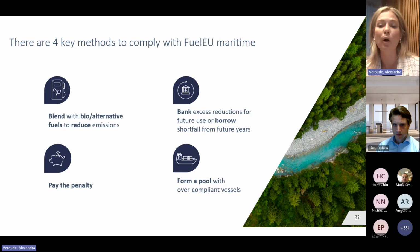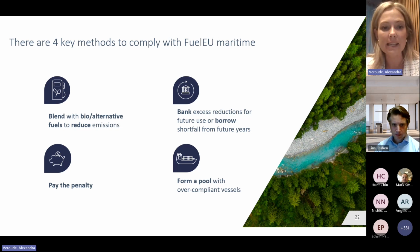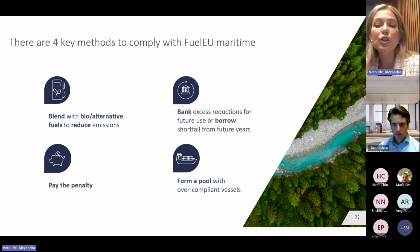banking and borrowing mechanism. The banking mechanism allows companies that have reduced their GHG emissions by more than the threshold to save them for future compliance needs. And importantly here, there is no expiration. But the borrowing mechanism allows companies to use a portion of their anticipated surpluses from future years to comply with their current year's target. However, much like an interest rate at a bank, there is a 10% penalty that will be applied to your compliance balance and added to the following year.